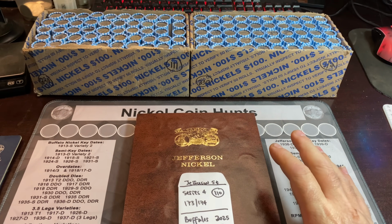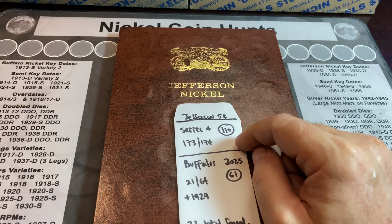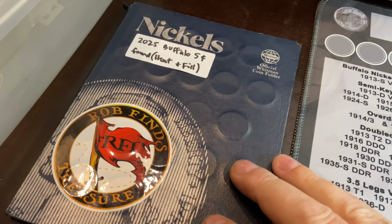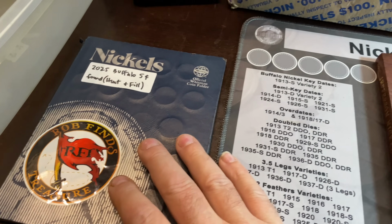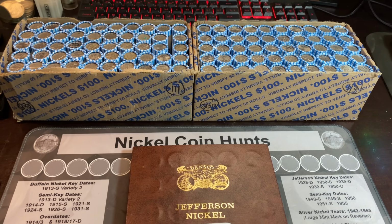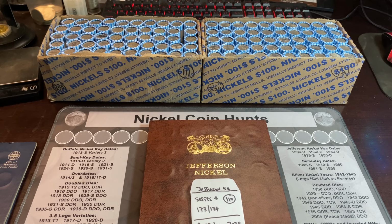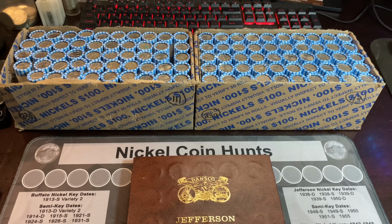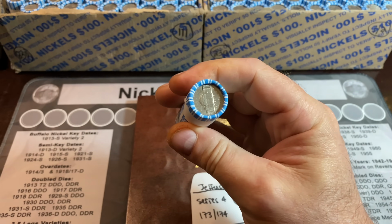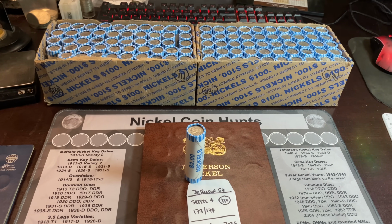We have a 2-box nickel hunt in our quest to complete the Series 4 Jefferson nickel album that just needs the 50D. And of course, if we find any Buffalo nickels along the way, we'll compare them to the Buffalo nickel album. Now, we're not just looking for the 50D and Buffalo nickels. We'll take any silver wartime nickels, any proof nickels, any foreign coins, and of course, any V nickels if we're lucky. I've already popped the top of both boxes to make this easy for you guys and myself, so we're going to get right to the hunt. As soon as I have a find, I'll bring you guys back on in.